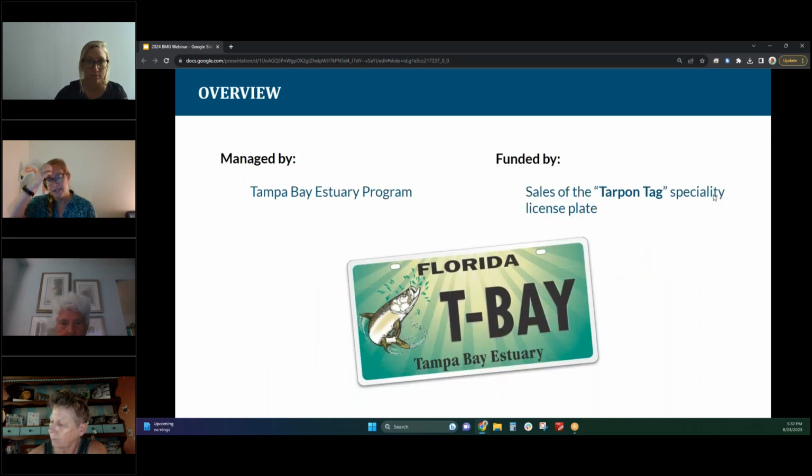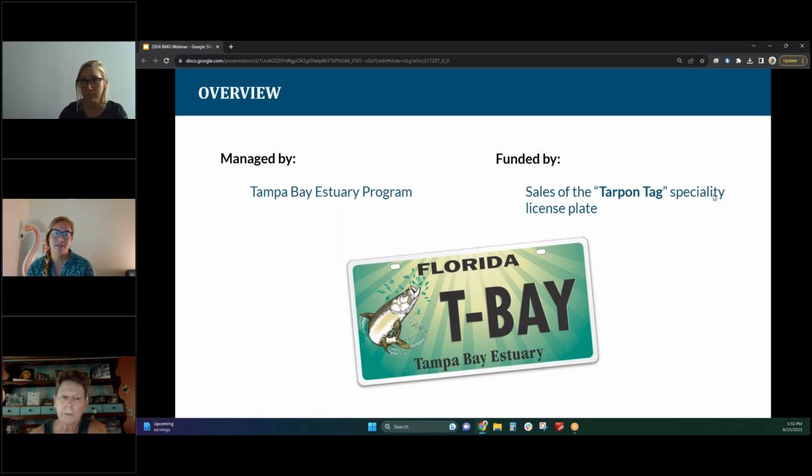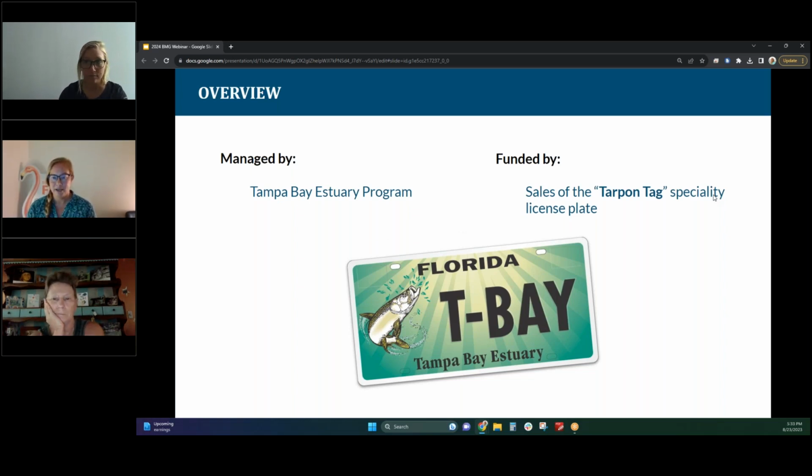It's managed by us at the Tampa Bay Estuary Program, and it is funded by sale of the Tarpon Tag, which is a specialty license plate. So if you don't have it, go ahead and get you one. We'll talk about this a little bit later today too.